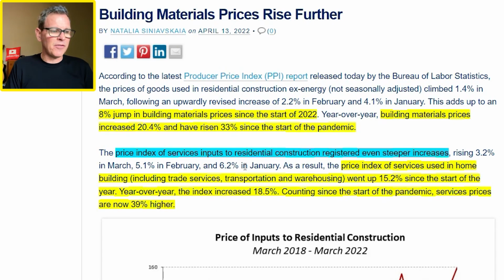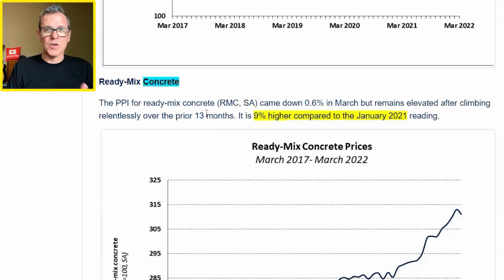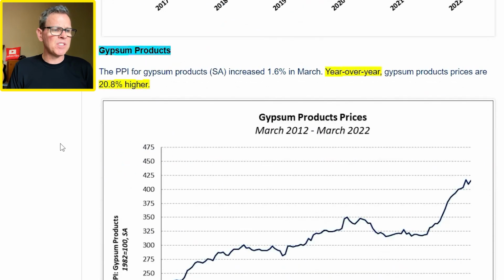In any case, they went on to say the following: inputs for services of residential construction, such as labor, for example, has increased 15.2% since the start of the year. And year over year, the index increased 18.5%. Counting since the start of this pandemic, though, the prices for services are now 39% higher. Meanwhile, the cost of lumber has almost doubled since September 2021, rising 90.4%. Also, concrete has increased 9% compared to January 2021, and gypsum products, which are basically products like drywall, have increased 20.8% year over year.